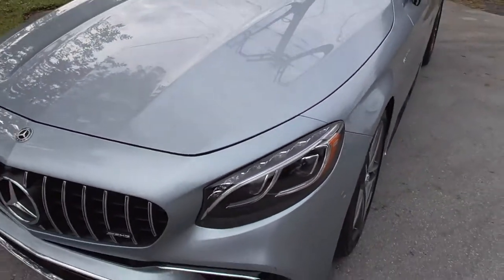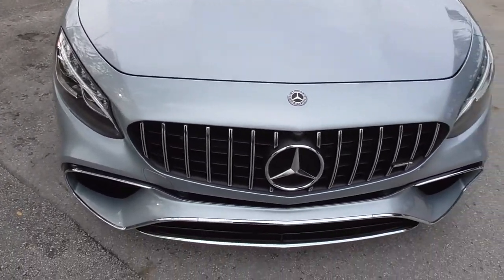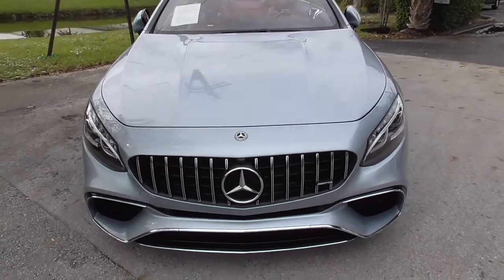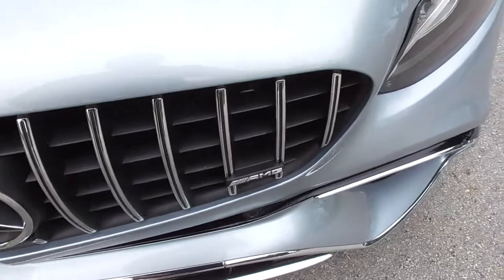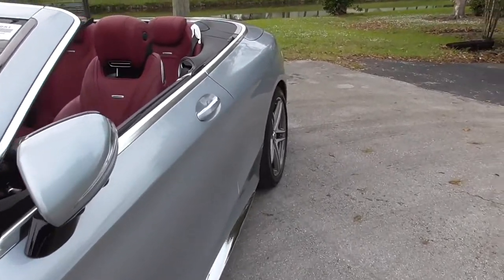But the main part of the facelift, at least for the front, is the front bumper. So you have more pronounced lines in the front, larger openings for the air dams, more chrome brightwork, also some gloss black trim. But the most notable change on the front end is probably the Panamericana grille. So you have all the vertical slats here that go across. And that's really the new corporate face for all the 2017 and up Mercedes-Benzes or Mercedes-AMGs.